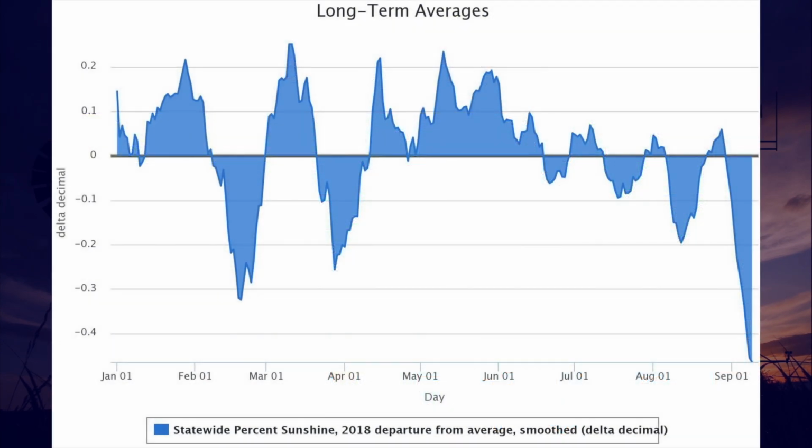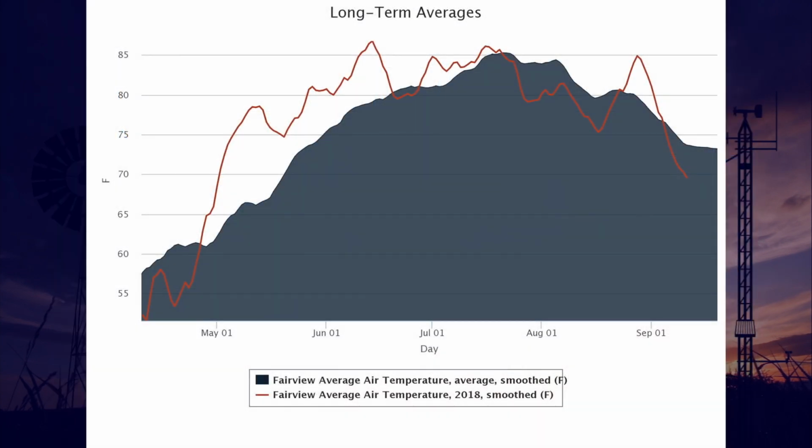Looking at the entire year, we see the percent sunshine has been mostly below normal since about the middle of June. However, we also see much higher than normal sunlight from the middle of April through early June. Average temperatures have followed a similar trend. At the Fairview Mesonet station, 2018 temperatures have been near or below the long-term average from middle June on, but much higher than normal earlier in the growing season.